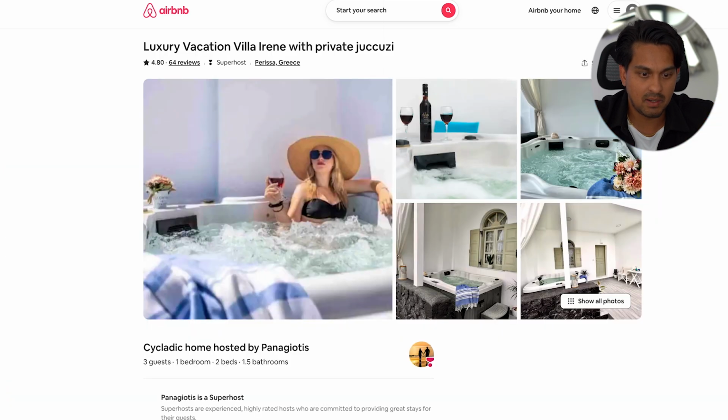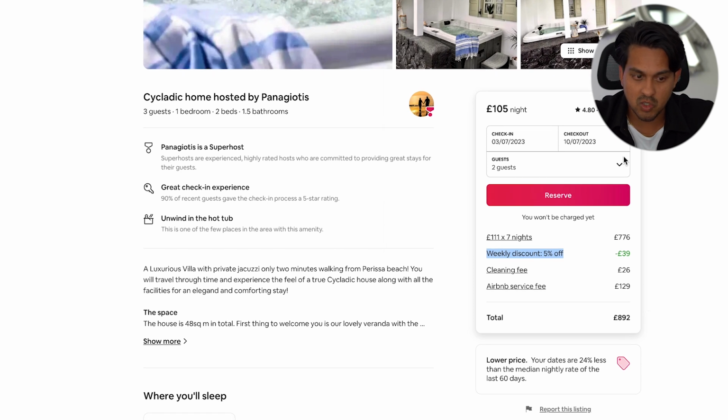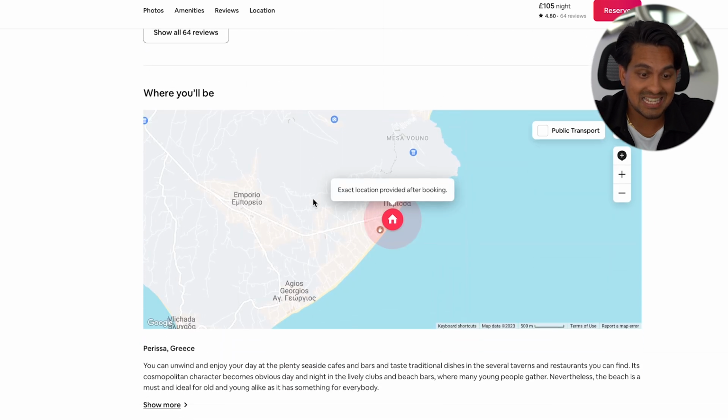If we go into the main property listing, make sure you check the nightly rate, and make sure you get the discount. Here you go. Now there are 2 ways you can book it. You can go reserve and pay for it, or, fingers crossed, as long as this is a qualified listing. Normally what I like to do is, they've got a pretty busy calendar.